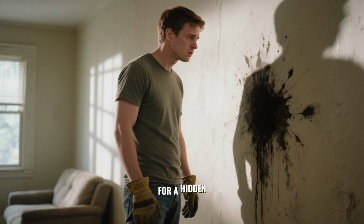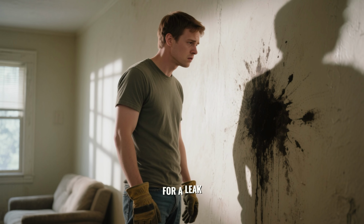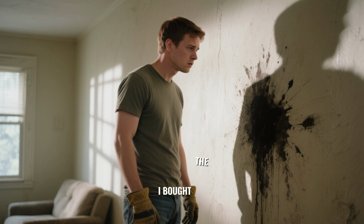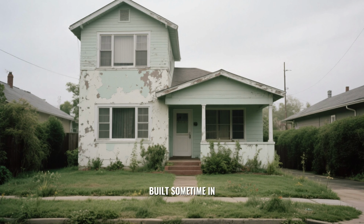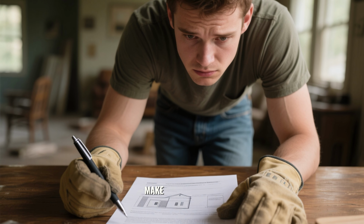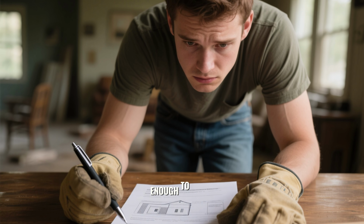I wasn't looking for a hidden room. I was looking for a leak. That's how this started. I bought the house 6 months ago. Small, 2 stories, built sometime in the 1950s. Cheap enough to make me suspicious, but not cheap enough to scare me off.